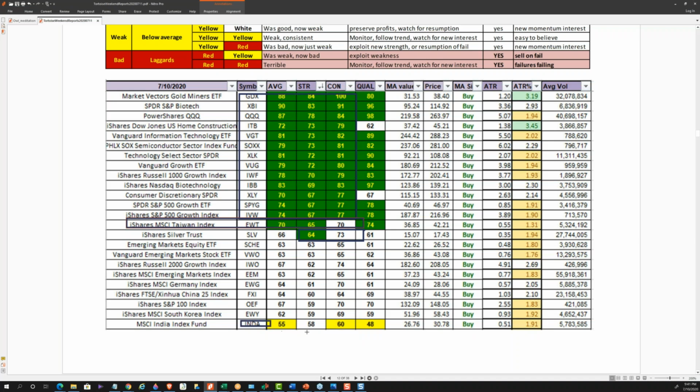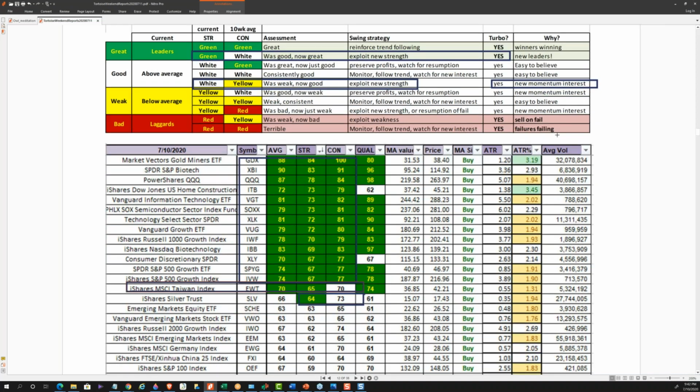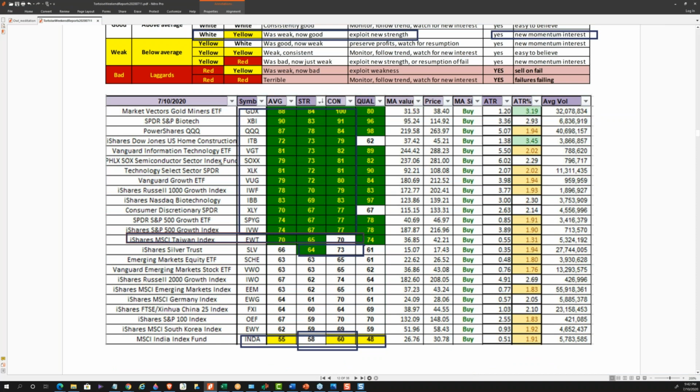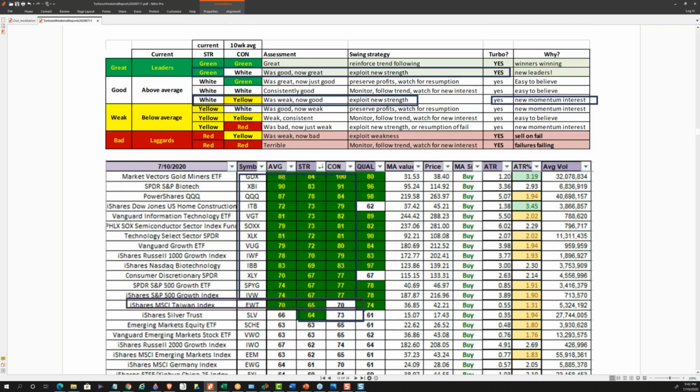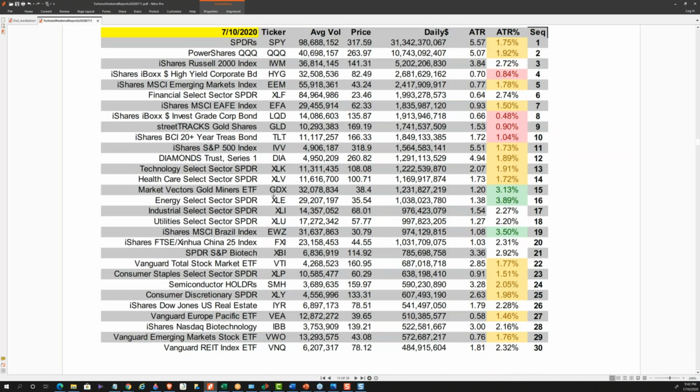A dark horse would be India in here because it is white and green. White and yellow: it was weak, now good, and we may be able to exploit new strength. And it just got above the middle of the pack. So there is some new momentum of interest. That's what white and yellow equates to: was weak, is now good. Green and white was good, and now is great.